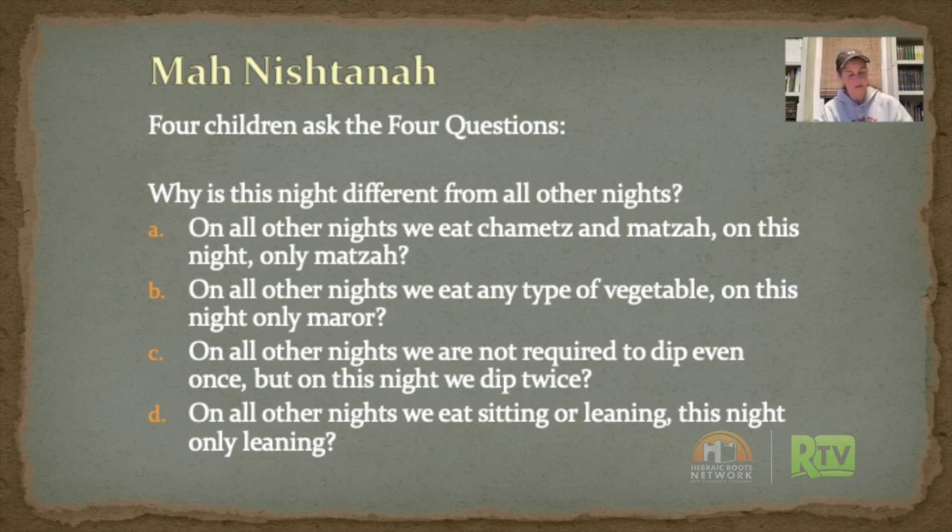On all other nights, we may eat chametz and matzah, but on this night, only matzah. And this is called Mah Nishtanah. Why is this different? Or why is this changed? On all other nights, we may eat vegetables, but on this night, we eat maror. We're eating something bitter. We don't normally do that. Okay, remember the maror has to do with Smyrna. You've got Ephesus, which means permitted, and then it's followed with Smyrna, the root of which is again going to go back to maror, or the bitter herbs. The third question, on all other nights, we do not dip even once, but on this night, twice, because that's what you're going to do.